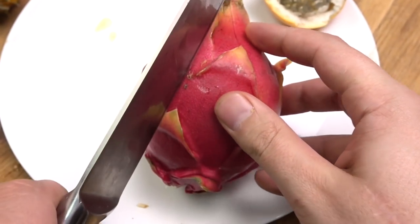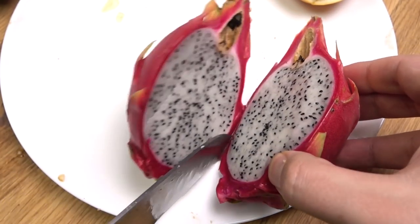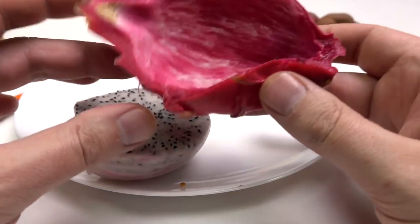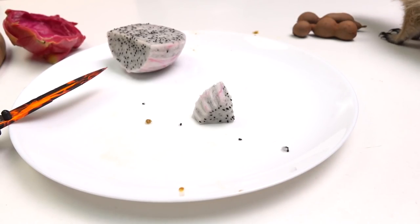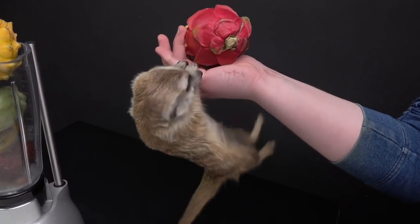And now the most desired fruit from Thailand. Yes, it's a dragon fruit. It's as delicious as beautiful. But Timon still doesn't like it. Only played with it a little.